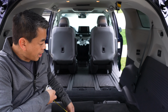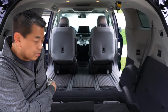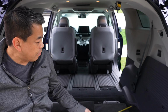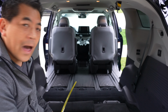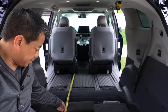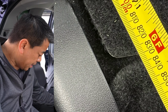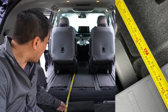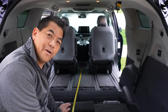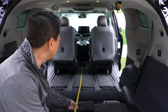So width-wise, straight across, at the narrowest point, we are at 4 feet, or about 1220 millimeters. So that is 4 feet by, and let's go to the back of the seat. All right, so we are at 6'3", or 1900 millimeters long, if we want to go all the way forward. So if you want to sleep in here going camping, you could if you are not more than 6'2", let's say.